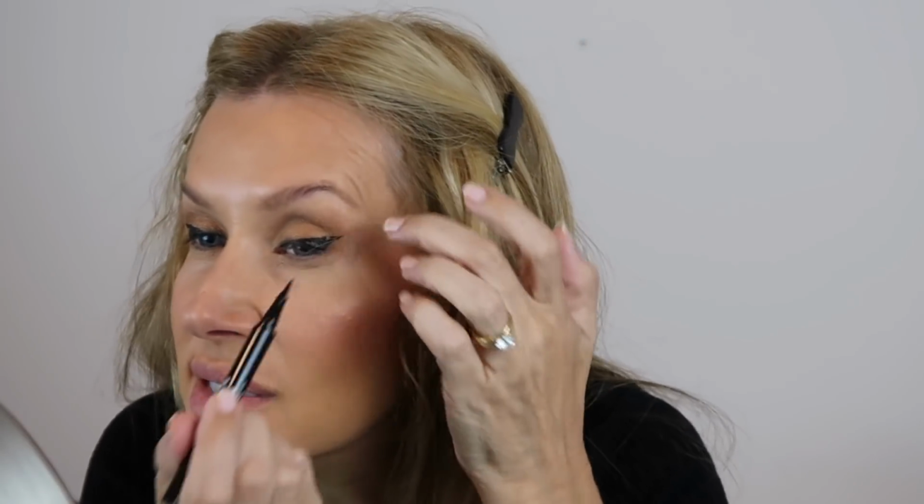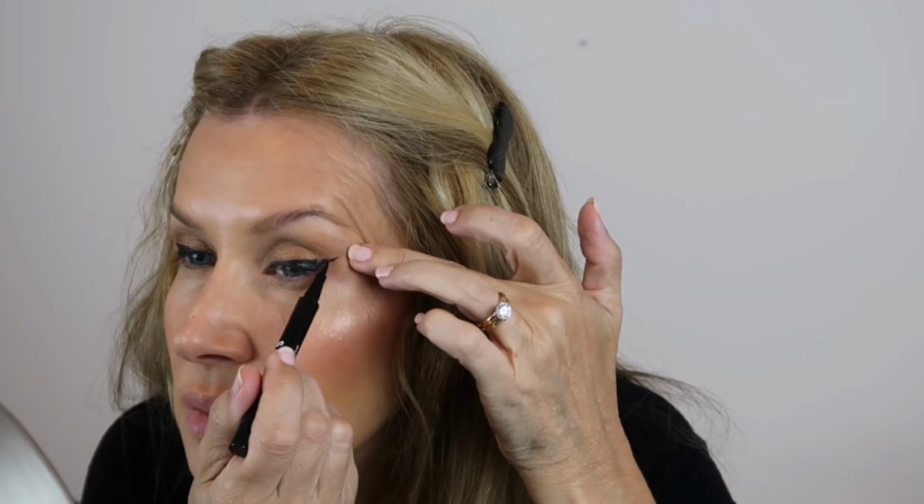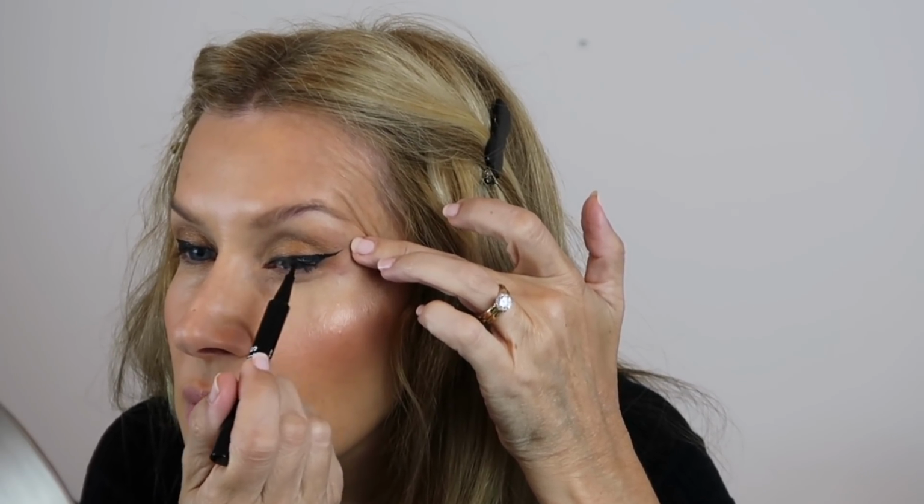This is more of a felt tip than a brush, kind of like the Stila. Yeah, this one did a little bit better, but that's okay. Once I get my lashes on, it'll be fine. Now here's the fun part too. After I've got this done, I think it would look good to have a little bit of a darker color right on the edge. So I'm going to try this darker shade first.